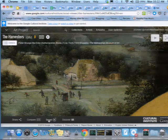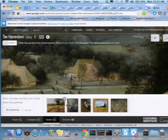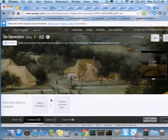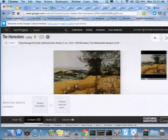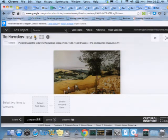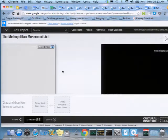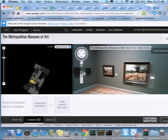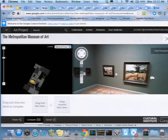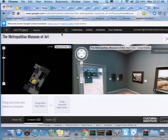You can turn them and save them. Saving them puts them into a gallery down here. And then once you've saved them, you can click on compare. You select your first item, click on it, drag it down there, and put them up side by side, which is nice. And then you can also use the street view, which will take you right into the Metropolitan itself and show you where on the wall the picture is. So great for field trips, virtual field trips, all of that. The kids can actually walk through the museum, which is great.